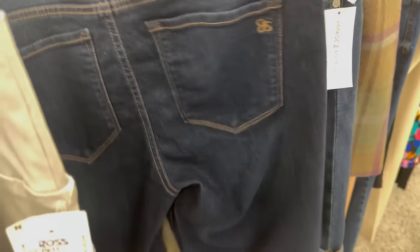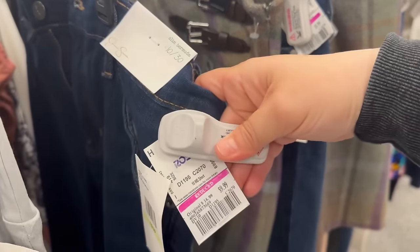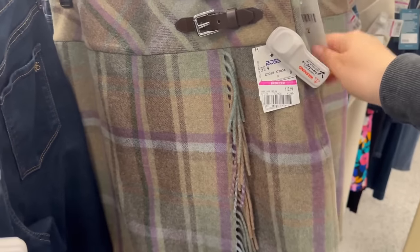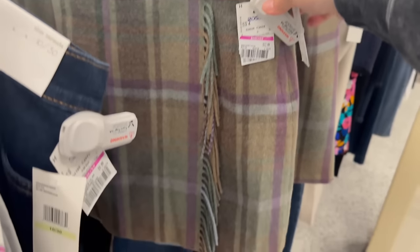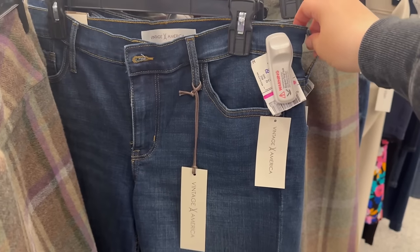You also have, what are these? Jessica Simpson. I knew it. These are shorts. These are $9.99. Oh, this is a cute little skirt. This would be cute for the fall time for only $12.99. Got the little buckles in the front, on the side. Got some fringe. These are Vintage X America.